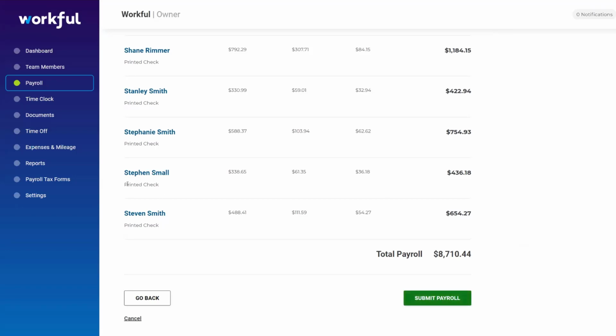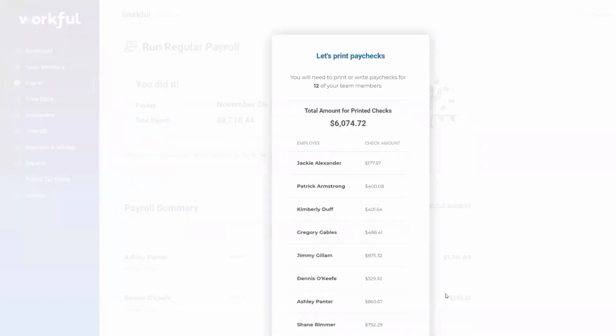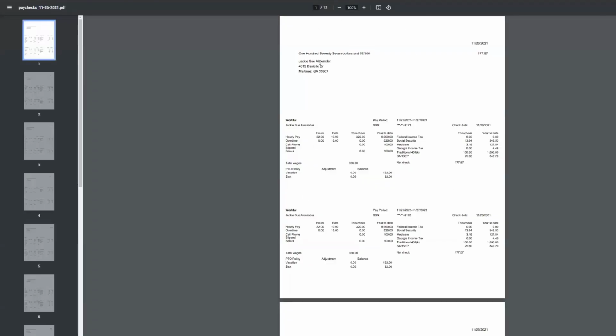Since this company is on printed checks, as you can see here under each employee's name, when I hit submit payroll, what we will do is generate a list of checks, and we'll produce a PDF that we'll download and open up. It'll produce a series of PDFs that you can print out on check stock.